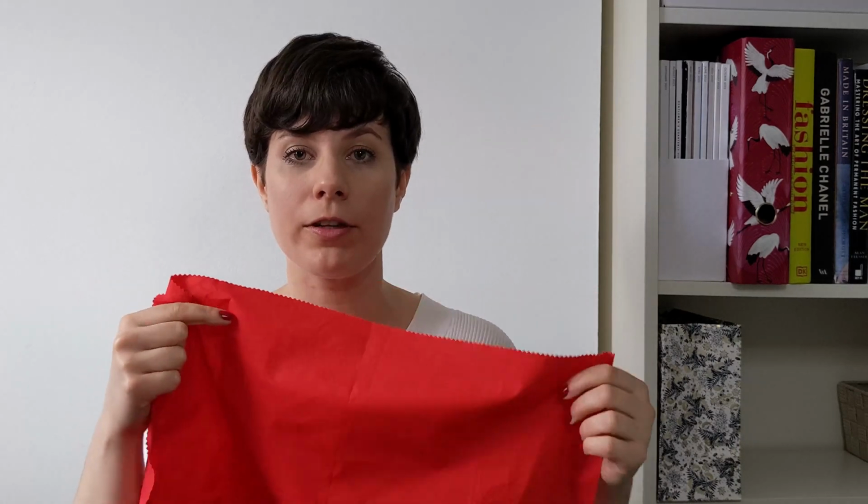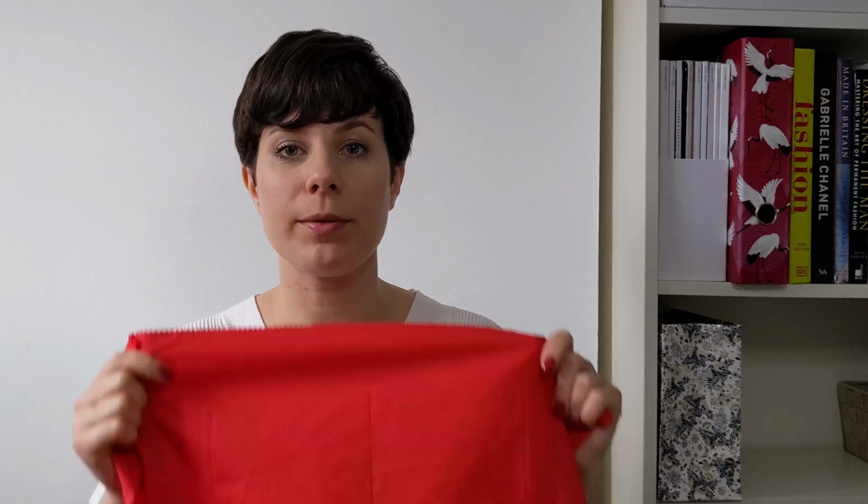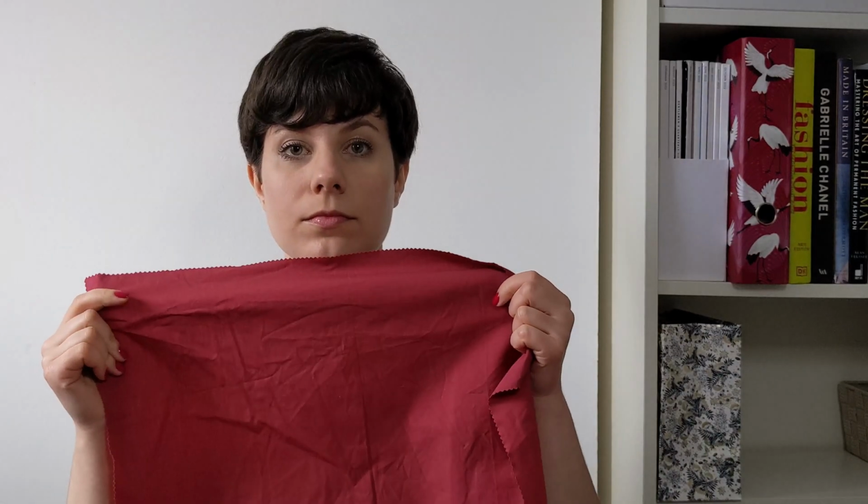And this is too bright. Can you see how it overpowers my face? If I wore this color, everyone would remember my red dress, but no one would remember my face. So let's see a calmer shade of red. And this is not working either. It's the same case as this pale green.